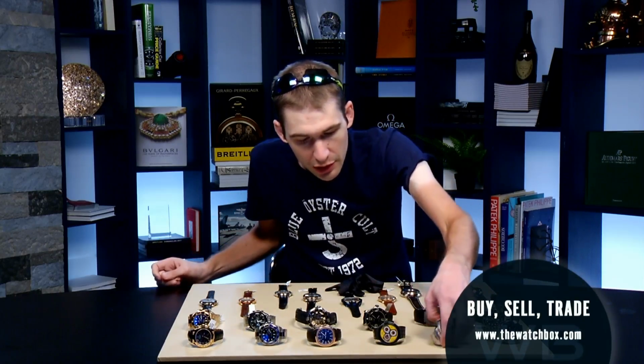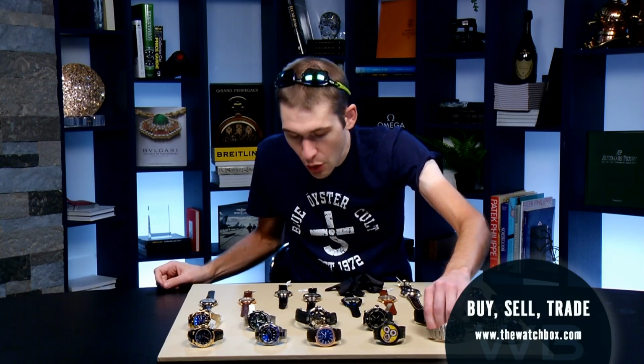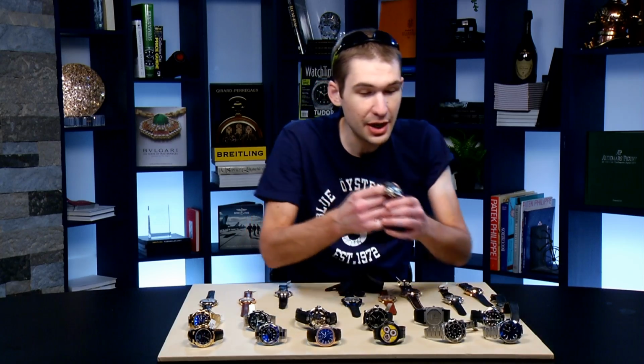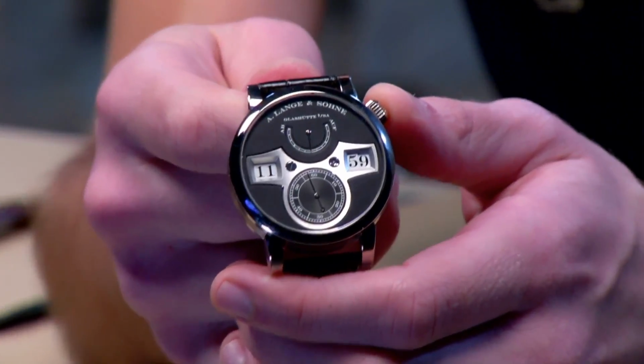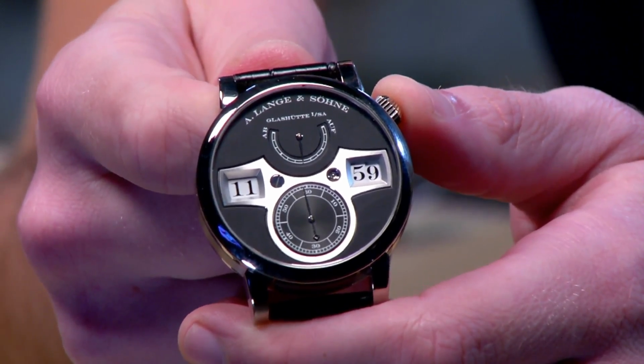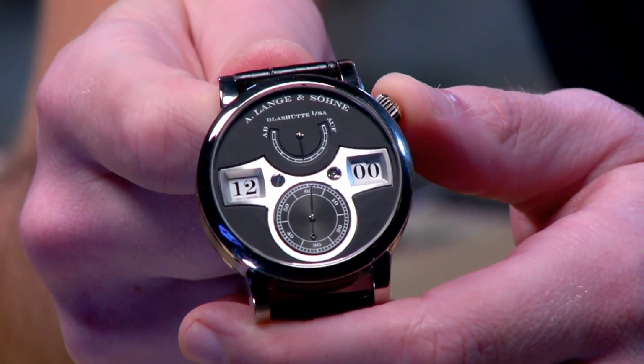Now, let's talk a little bit about a timepiece that is a no-holds-barred dress watch. This watch, launched in 2009, was a revelation and a revolution. Pardon to Waco, but this is the revolution on the table tonight. The Zeitwerk. I had to start with that.